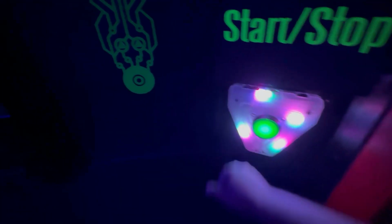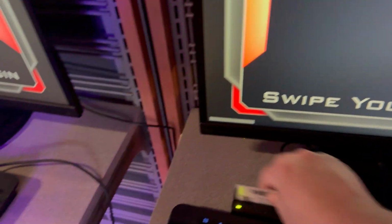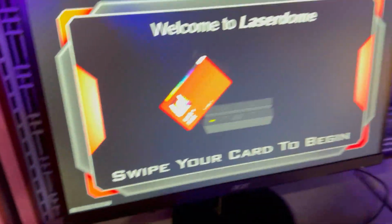Basically what the goal was, all these lasers would appear and you would try to avoid them, hit the checkpoint, and try to make it back. So couldn't do that. Check to see with the Xbox One to see if they worked, but I swiped my card both ways and it still didn't work. So that was pretty unfortunate.